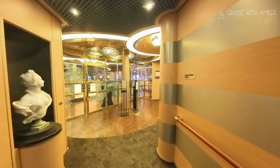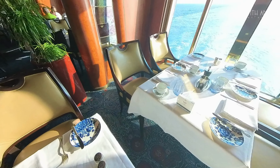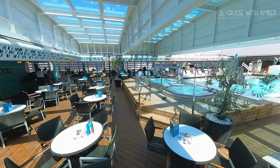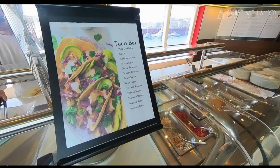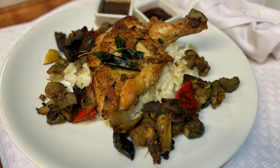Another inclusive dining venue is the main dining room, which is split over 2 levels at the back of the ship on decks 2 and 3. And if you visit the Lido pool, then you'll find 2 inclusive food options here as well. Dive in for burgers and hot dogs and the taco bar. And don't forget about the inclusive room service, but I'll cover more about room service in a future episode.